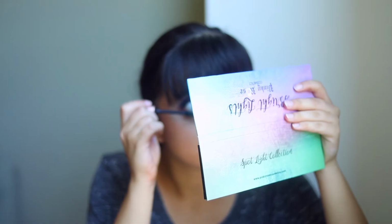Today I'll be using the House of Lashes Noir Fairy Lights. Wait, no. That's wrong. This says Noir Fairy Lights, but I know for a fact that these are the Iconic Lights. I think. So I must have put these in the wrong package.